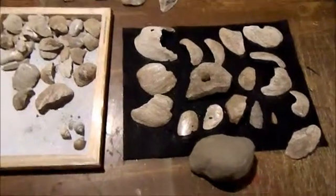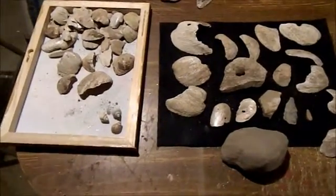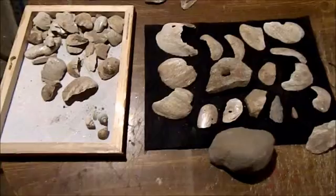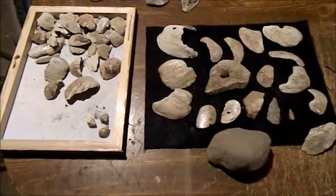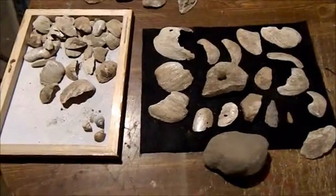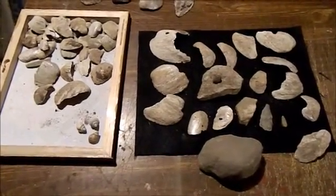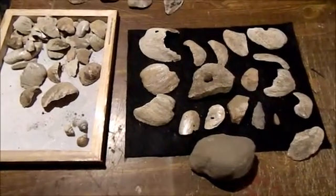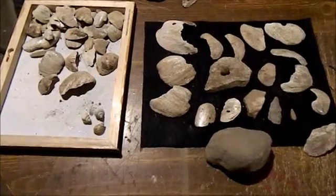I'm trying to find a way right now to build them into a display that can be set out so that people can look at them and appreciate what was here maybe 500 to 1,500 years ago, because I believe these are probably late Woodland. There's nothing diagnostic there, though, to say that for certain, so I could be really way off on this.